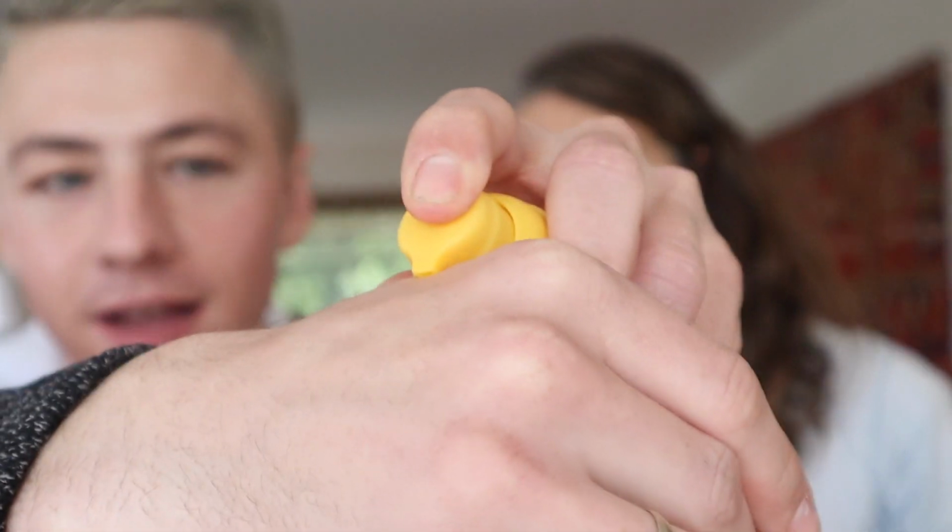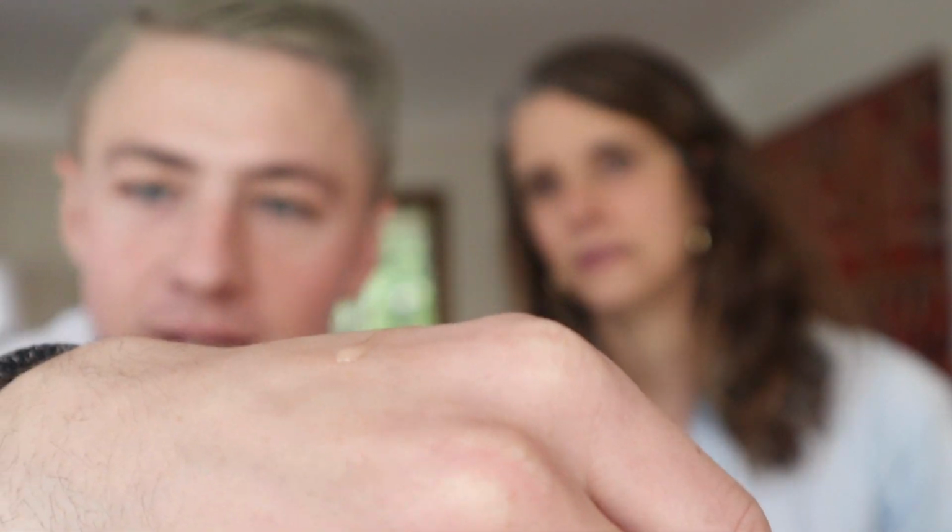So a lot better. If you want, go ahead and pump some out on your hand so you can see the texture. It has a really nice slip to it. There's also sodium hyaluronate in here. It's got a nice consistency. Yeah, so I really like it.